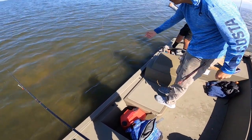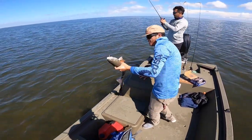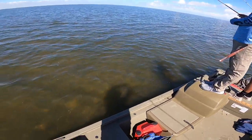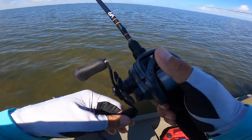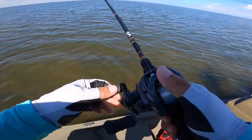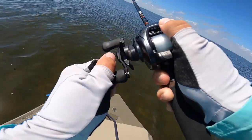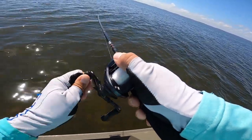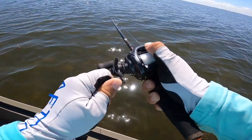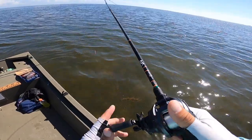Fish. Okay, go under, keep your rod away from the boat. Okay. Get in here. There you go, man. Con sauce. I'm the bait caster. How many reds have we caught? Like six? I don't know how many. It's a red. Yeah, it's a red. Dang it, boys. Let's go. Next fish with bad attitudes, huh?